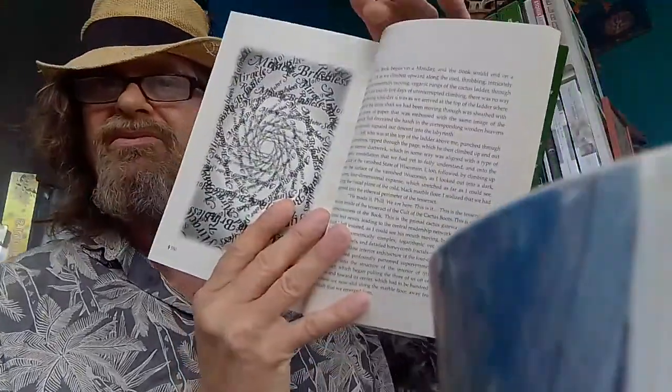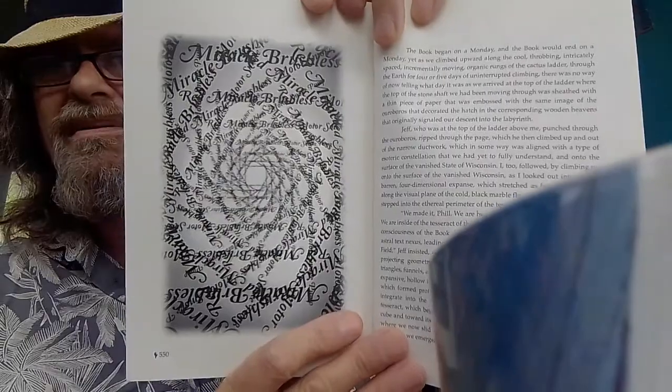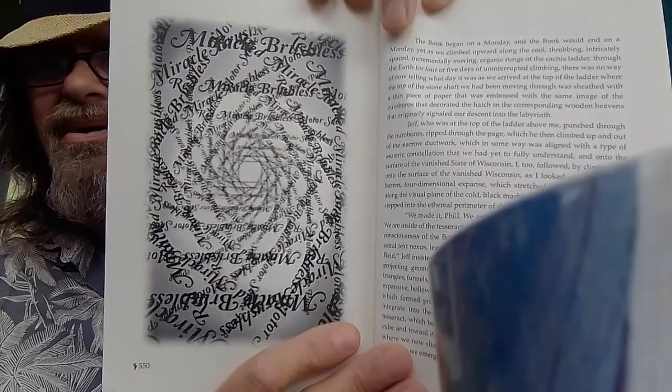There's a drawing of words, the same words, and I could not make out the words. I'm close. It might say miracle brushless motor, something, spoke, or it's hard to say, but it's repeated again and again. It's still hard to make out, and not because of the drawing.